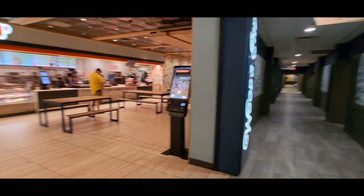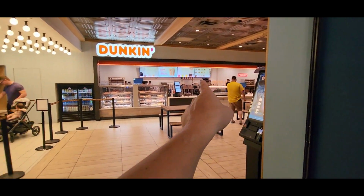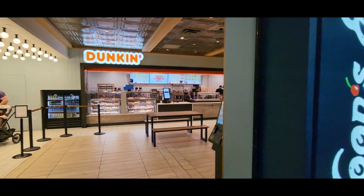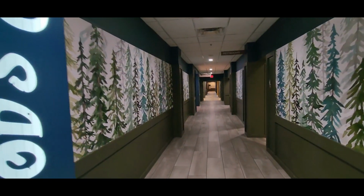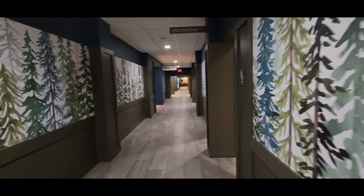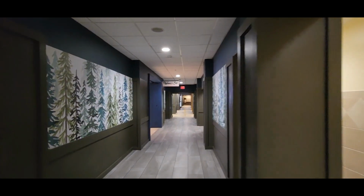Dunkin is Dunkin. Everything now is a kiosk. There's one there, and there's 3 there. You cannot actually even order anything. They don't want you to talk to anybody. At the end is the ice cream. Here's the restrooms.